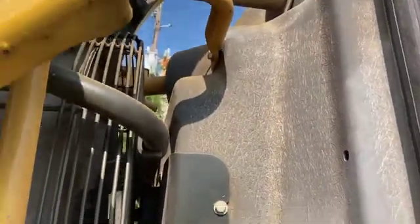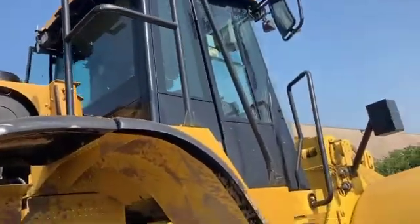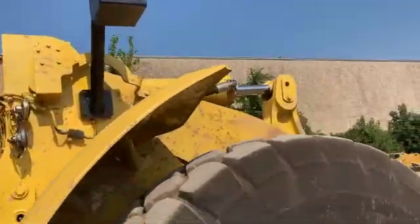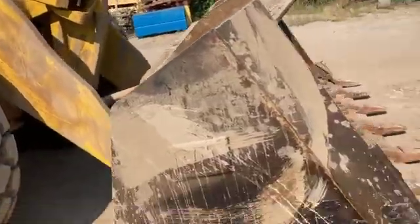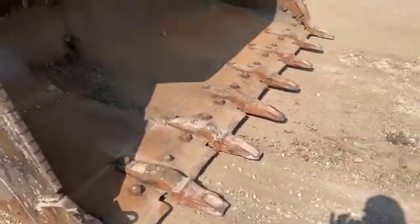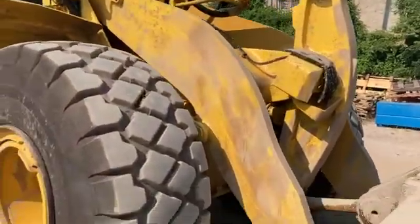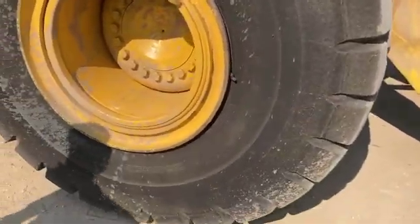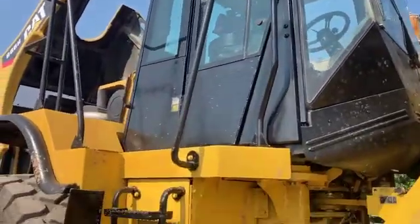All of the fluid levels on this tractor are where they should be. This machine is mechanically sound. Everything on it works. Transmission runs through all the gears with no problem. Top speed is 23.2 miles an hour in forward and reverse. Brakes stop it on a dime. This machine is inherently a four-wheel drive machine. You can see these tires are about 90%. They're 26.5 R25 radials. They all match.